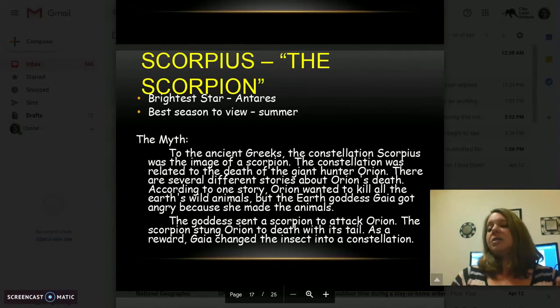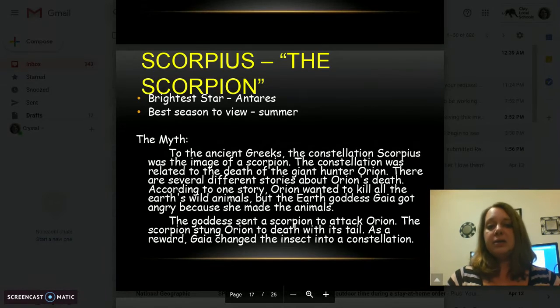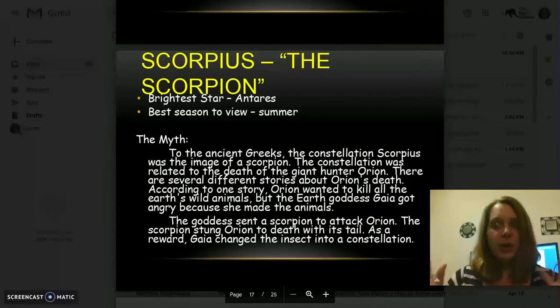This story is an ancient Greek story. And so Scorpius is, of course, the image of a scorpion. And how it got there was, there is this hunter named Orion, and you'll see Orion later. Orion is also another constellation. And Orion was a hunter, and he was considered this great hunter. Well, he decided he wanted to kill every single wild animal in the world because, well, why? I don't know. But I guess just to prove how awesome of a hunter he was.